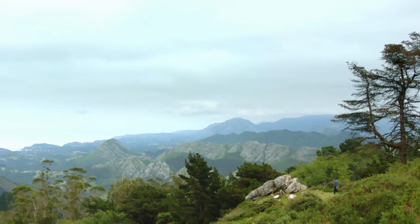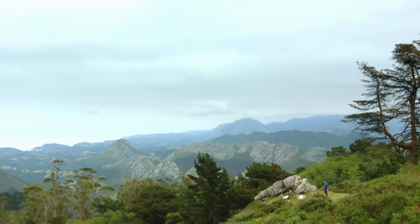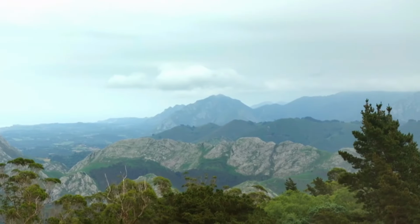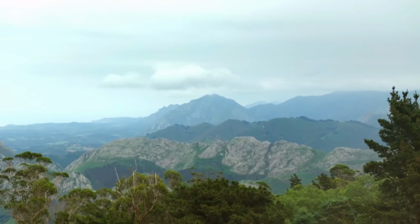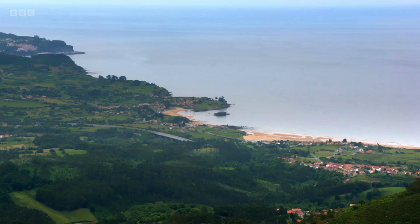On the way, I stopped to climb up to a vantage point to get a bird's eye view of this extraordinary landscape of this relatively little-known part of Spain. This is a fantastic place to look down on the Asturian coast and see the way that the green countryside just goes right up to the water's edge.